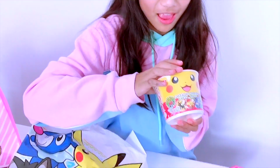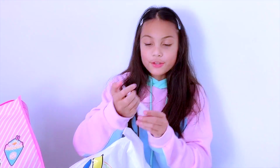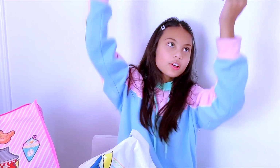My favorite. What is this? Oh, it's hair cream. It's Mew. I want to see it. Look how cute it is. I'm going to smell it and test it out. It smells so good.